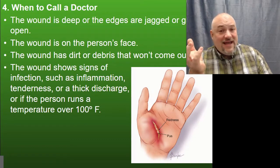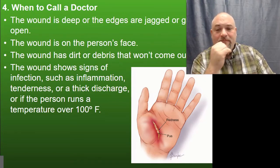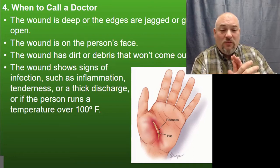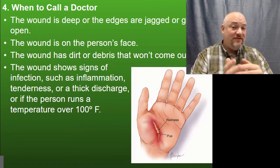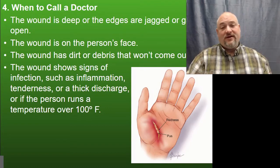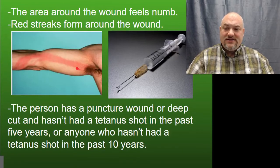If the wound has dirt or debris that you can't get out, you've got to go to the doctor and they'll debride it. They'll take care of getting all that stuff out of there. If the wound shows signs of infection, it's red, inflamed, warm to the touch, producing pus, or if the person starts developing a fever after the wound, that means the infection that was in the wound has now traveled and become systemic in their whole body. You definitely need to get to a doctor then, because that can be bad. An example of what that might look like is blood poisoning. This red streak coming out from the wound is indicative of blood poisoning. Get thee to a doctor now.